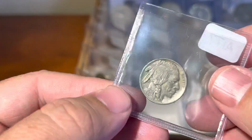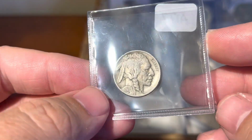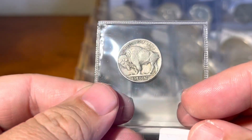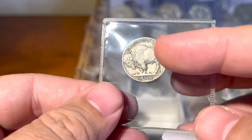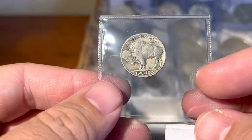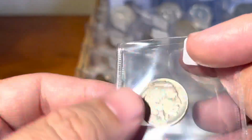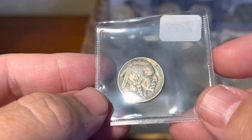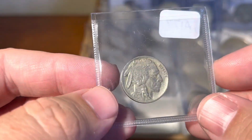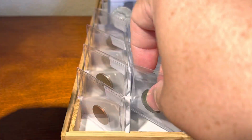All right, we have a nice little round of problem-free, earlier dated Buffalo nickels I think you guys will enjoy. We have a 1917. This one, a nice solid VF. You have pretty much a full horn there. I would say VF 25 is where this one sits. But again, if you need an example of a Buffalo nickel for maybe a 20th century type collection, you have a full date right there, full rims, which is always a plus on these issues. This is a really good piece to bid on.